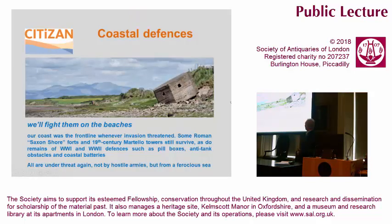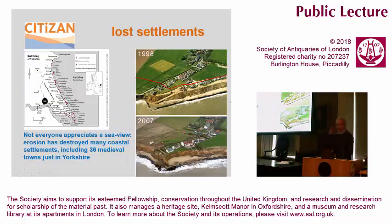We do the same with our coastal defences, another of our themes. We're always fighting somebody in this country, and someone's always trying to fight us. So we keep building defences. Here you see some of the Second World War defences put up 80 years ago in fear of a Nazi invasion. And in that time, just 80 years, the coast has changed so much that this concrete pillbox has collapsed onto the beach. So once again, it's a measure of how much the coast has changed in a mere 80 years. Our country is under threat again, not by hostile armies, but from a ferocious sea, as my friend Winston Churchill said.